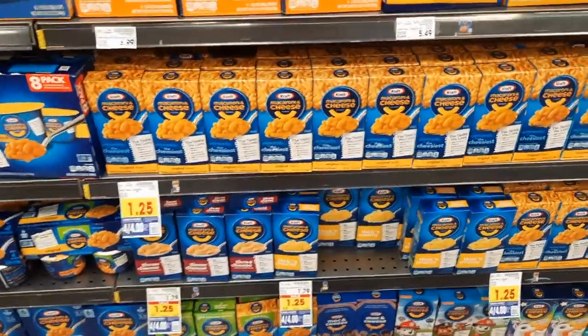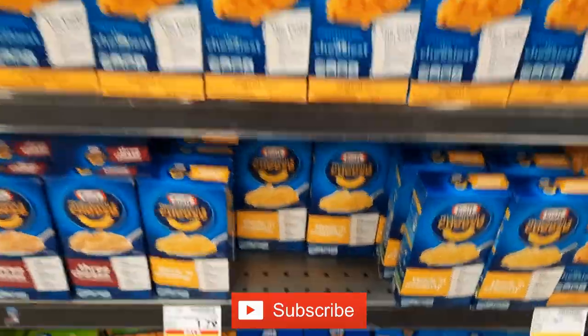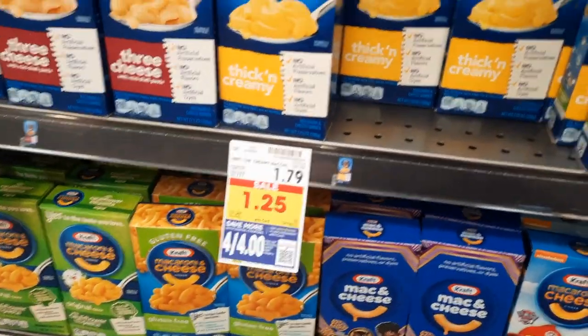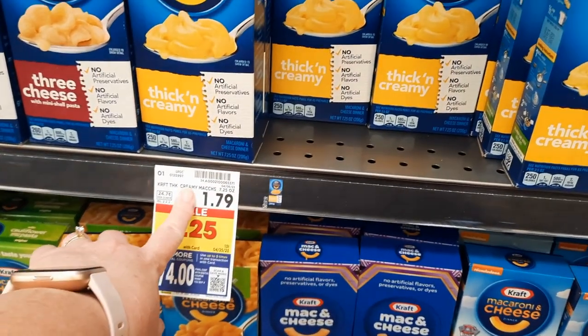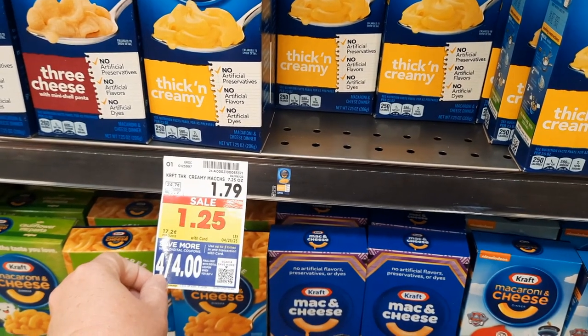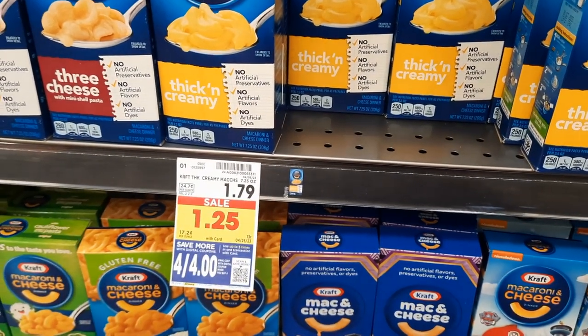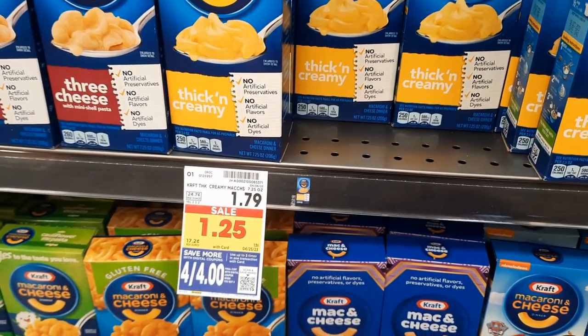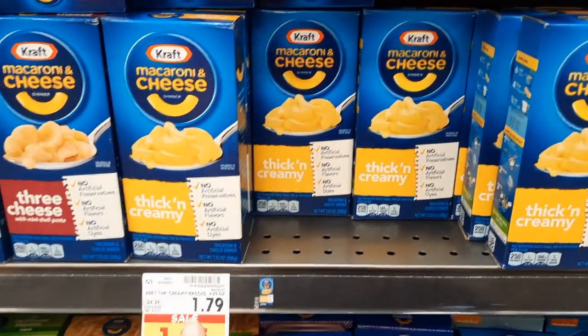So I walked up here and I'm checking out this possible double dip deal. As you can see here, we have the Kraft Mac and Cheese. It's normally priced $1.79, on sale for $1.25. And we have the $1 off 4 digital coupon. But there's also a buy five, get them for 99 cents deal. And these are supposed to be double dipping.